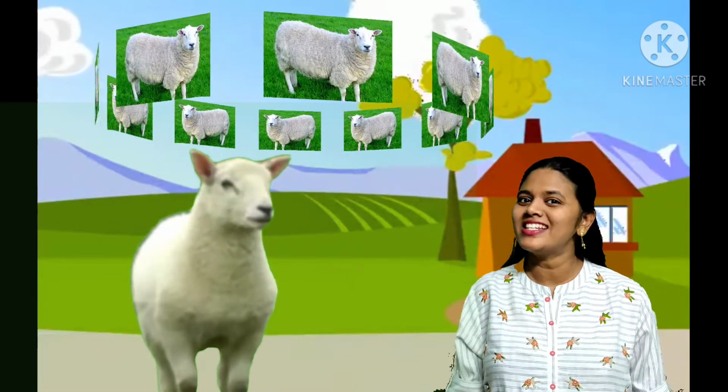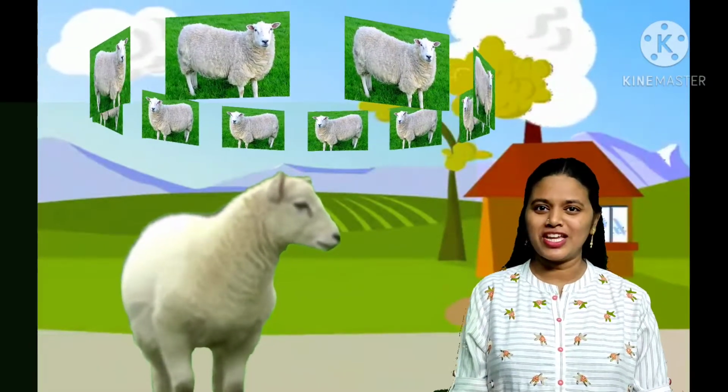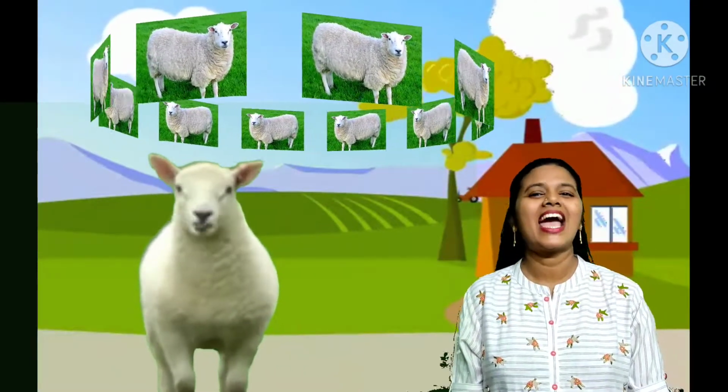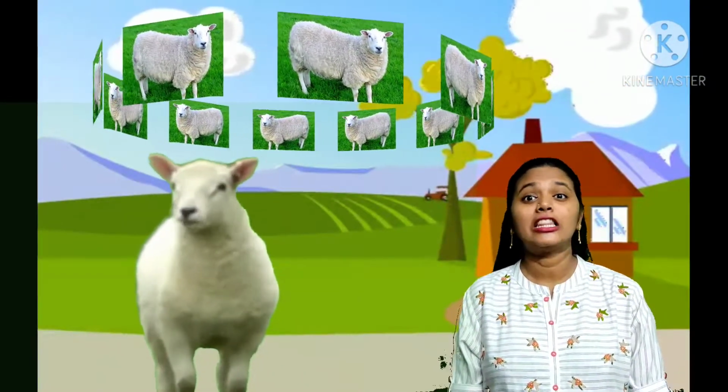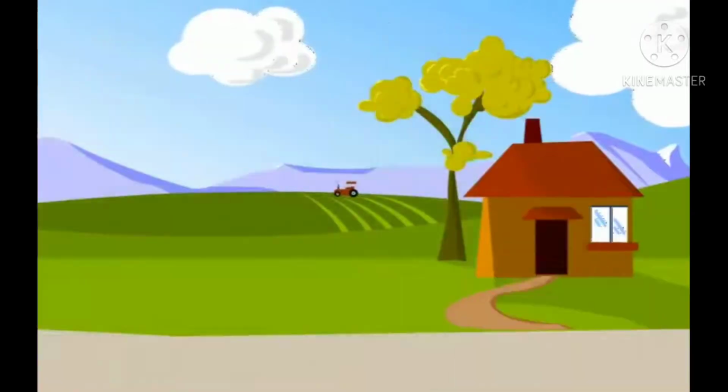The next animal? It's a sheep. Sheep is one of the most useful animals. It is a domestic animal. Sheep give us wool, milk and meat. The fur of the sheep is very soft and long.